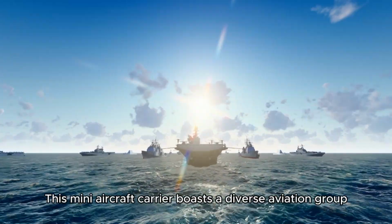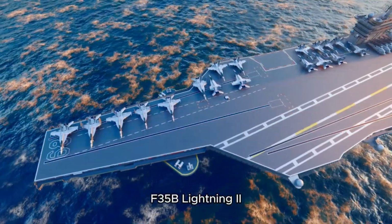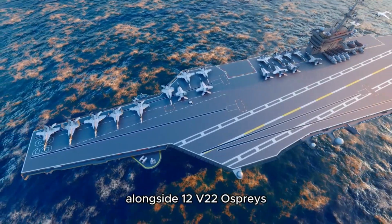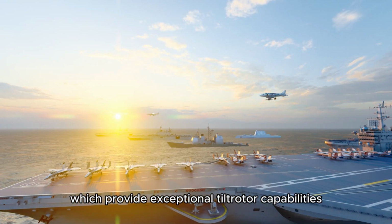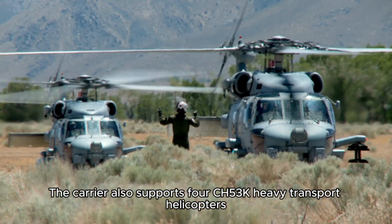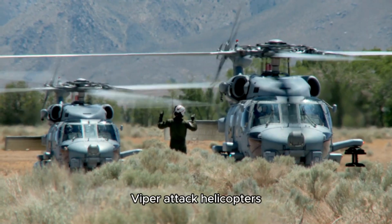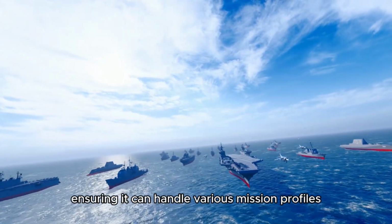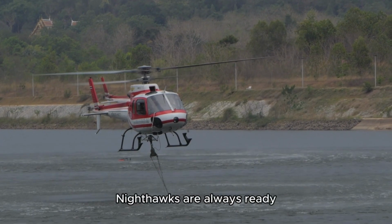This mini-aircraft carrier boasts a diverse aviation group capable of deploying 6 F-35B Lightning II fighters, renowned for their stealth and versatility, alongside 12 V-22 Ospreys, which provide exceptional tiltrotor capabilities. The carrier also supports 4 CH-53K heavy transport helicopters, 4 AH-1Z Viper attack helicopters, and 3 UH-1Y Venom utility helicopters, ensuring it can handle various mission profiles. For air rescue operations, 2 MH-60S Nighthawks are always ready.